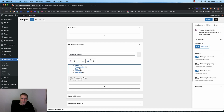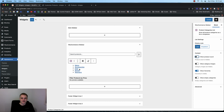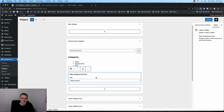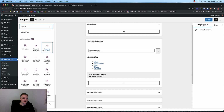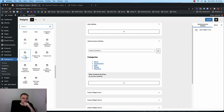And I've got categories here, so I could even remove the counts if I wanted to and not show the counts, so they can just go through the categories. I've also got a filter by price here. And there's other ones as well that you can add. If you come over here down to WooCommerce, you can add other things into the sidebar, like filter products by price. That's the one I'm using.